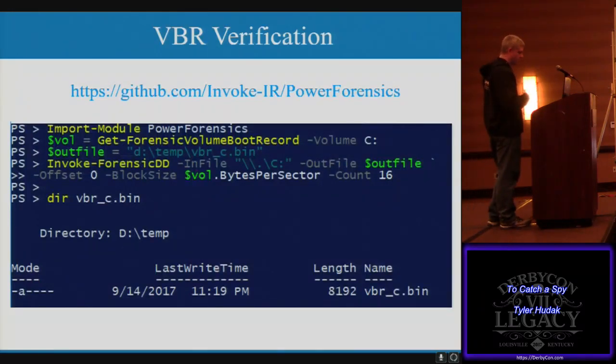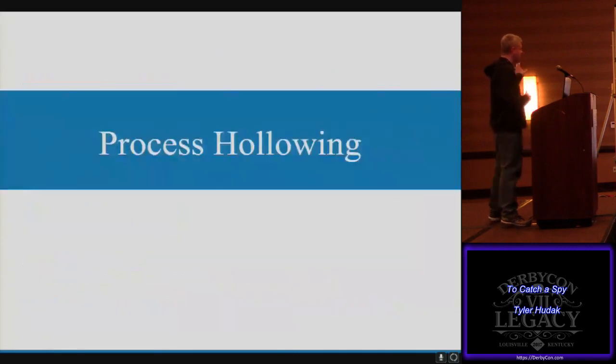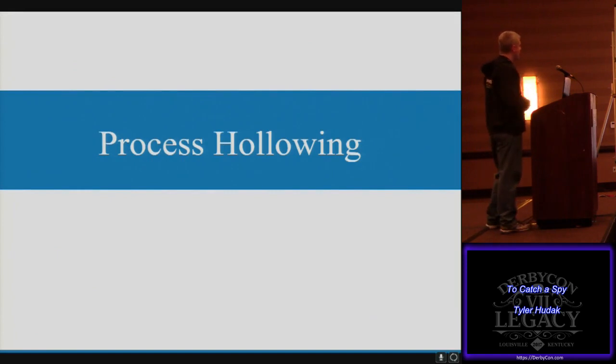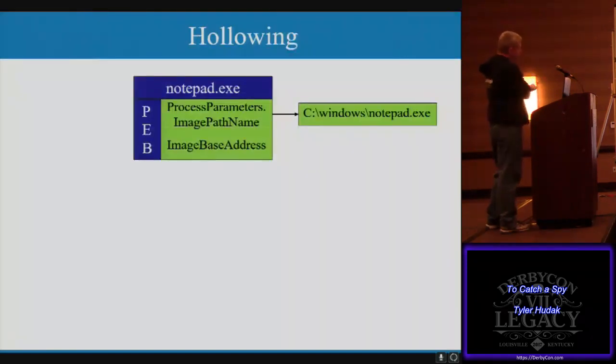So I'm getting close to running out of time. We have one more to get through, so I'm going to go a little bit faster right now. But I saved the best for last. I love this thing, process hollowing. This is an RE avoidance technique. It's very cool. So how does this work?